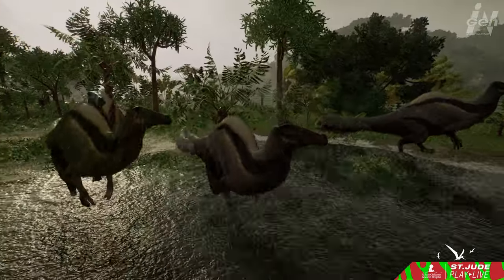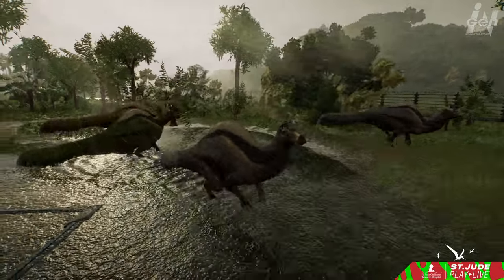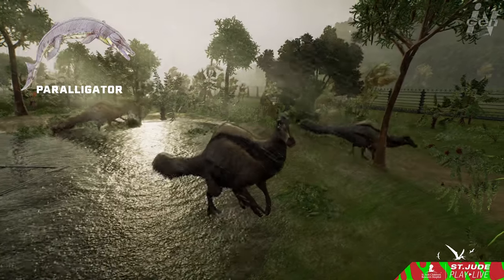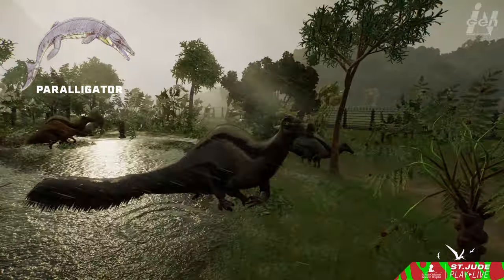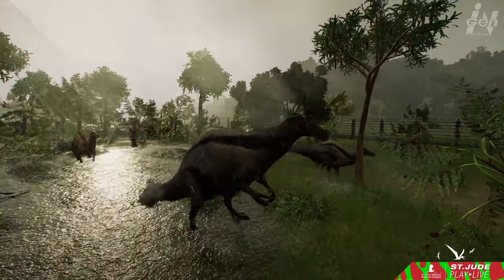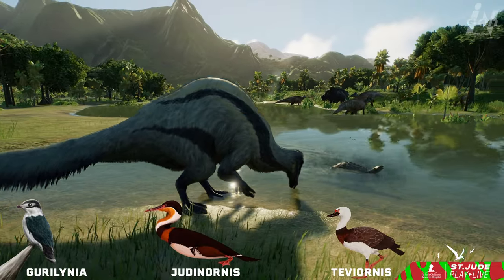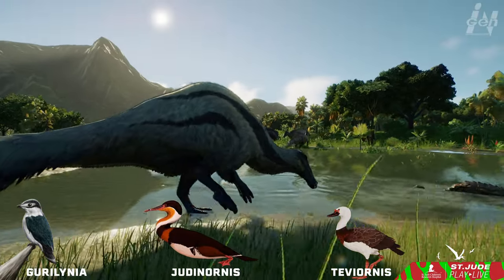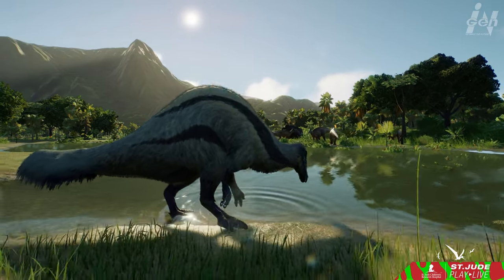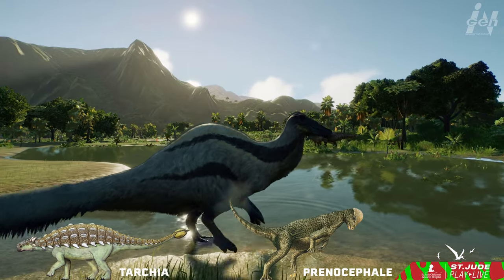The environment around the Nemegt Formation where Deinocheirus made its home provided shelter for numerous organisms like mollusks, turtles, as well as a variety of other aquatic animals like fish and crocodilomorphs like the 20-foot-long Paralligator. Tiny mammals were also common, although only a few have been discovered. Additionally, many birds have been found like Gurilynia, Teviornis, as well as Tapirornis. Herbivorous dinosaurs of this formation include ankylosaurids such as the 3-ton Tarchia and the 7-foot-long pachycephalosaurian Prenocephale.